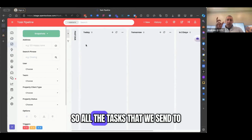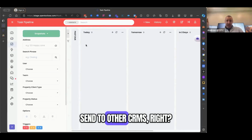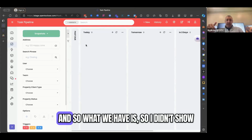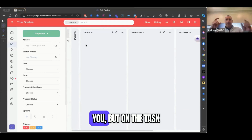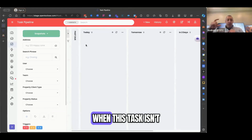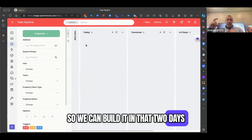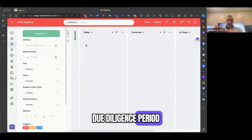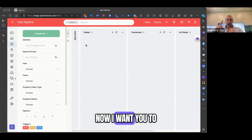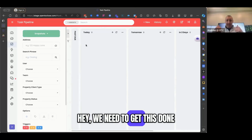Yes. So all the tasks that we send to Follow Up Boss, or all the tasks that we put in the mobile app, or all the tasks we send to other CRMs, right? The TC has full visibility into those on when they're done by the agent. I didn't show you, but on the task, it says when this task is complete, do these things. But we also have another function called when this task isn't complete by a certain date, do these things. So we can build it in that 2 days before this task is due, or before this due diligence period is done, if the agent hasn't done this task, I want you to send a text to them. Now I want you to schedule a phone call with them. Now I want you to, and it increasingly gets more like, hey, we need to get this done right away.